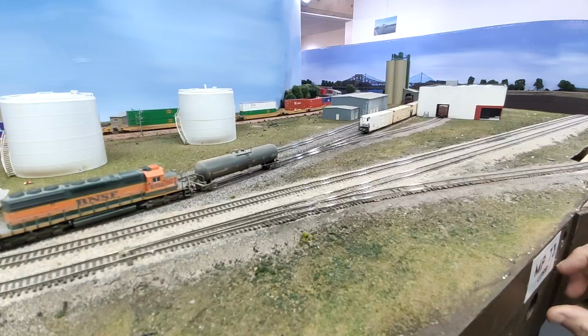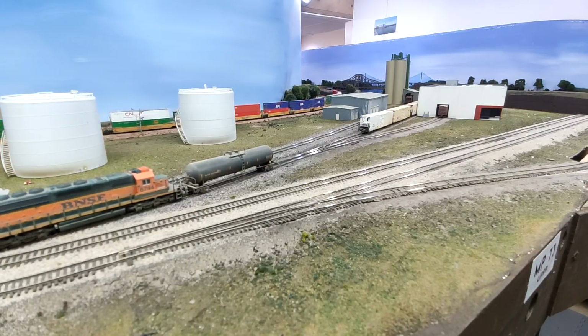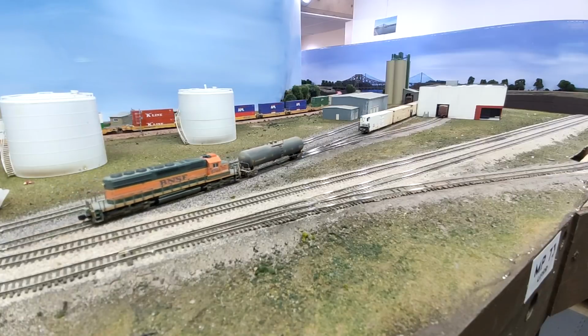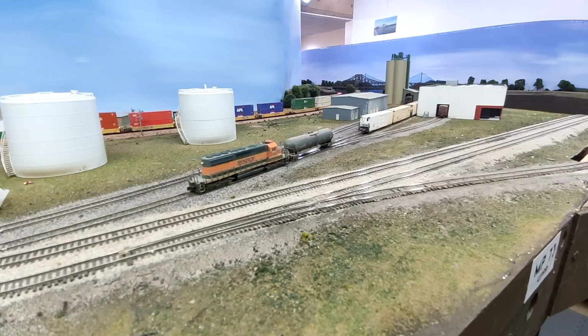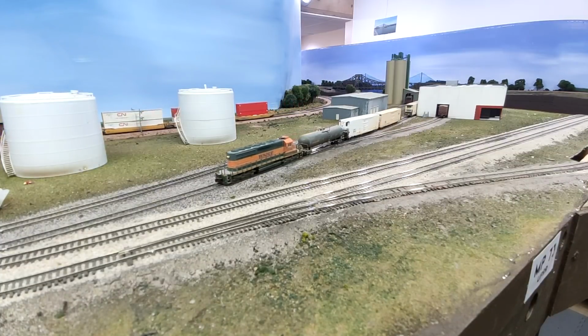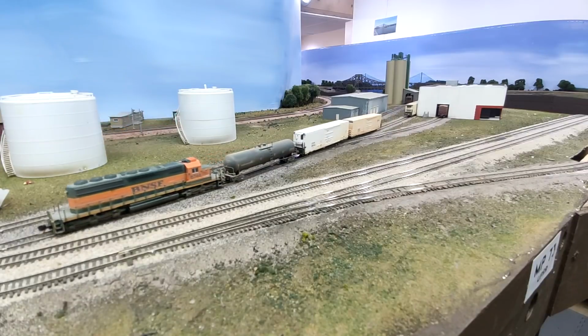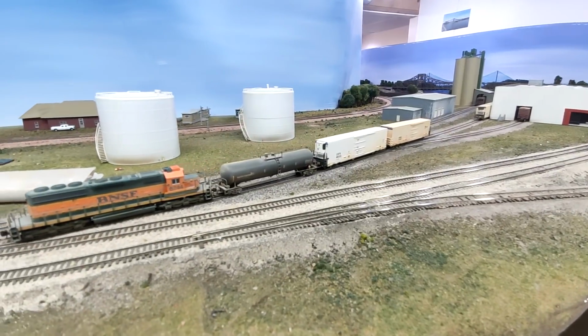So the reefer is set in place, and we'll go ahead and pick up the 2 that are already completed and ready to go into the storage track. The area you're looking at right now is the final part of Rochelle that I have yet to complete. As you can see, all I have is the track, the ballast, and a basic ground foam scenery, and then just buildings set here and there.